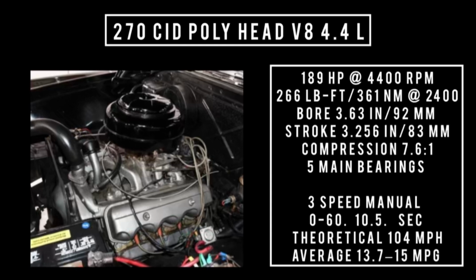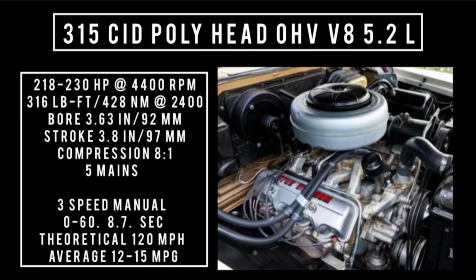Moving on to the second V8 option, 315 cubic inch displacement poly V8, 5.2 liters. It's good for anywhere between 218 horsepower with a 2-barrel carburetor, 230 horsepower with a 4-barrel carburetor at 4,400 RPM, 316 pound-feet or 428 newton meters at 2,400 RPM, with a bore of 3.63 inches and a stroke of 3.8 inches. Compression is 8 to 1. 5 main bearings. When backed with a 3-speed manual transmission, 0 to 60 could be had in 8.7 seconds, with a theoretical top speed of 120 miles per hour, while achieving an average of 12 to 15 miles to the gallon.